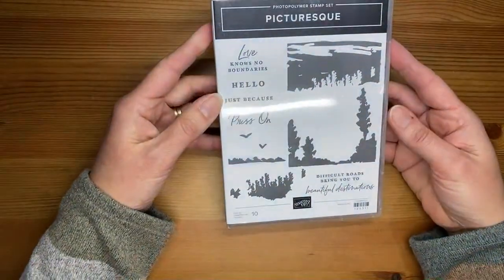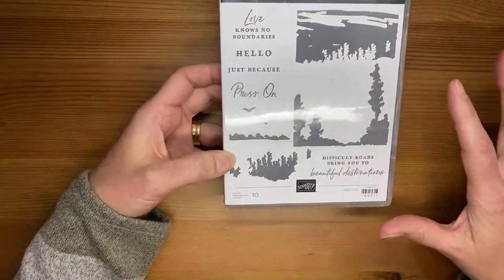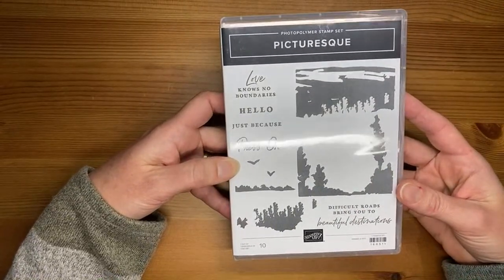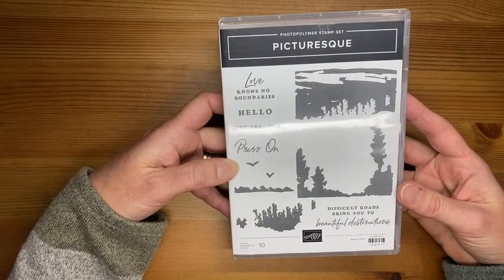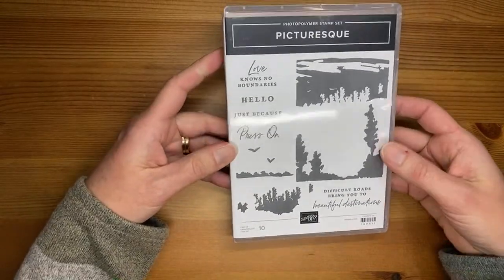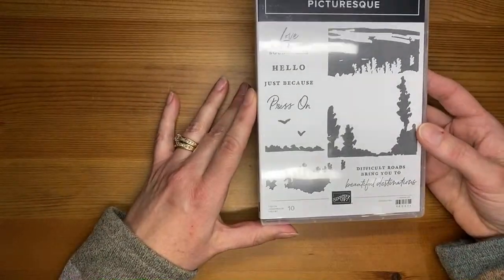This one is called Picturesque. It's one of those that's obviously you stamp like scenes with it. It's photopolymer, so glad for that. Dies cut out the guy. Yes, the dies do cut them out. So yay. I was pretty excited to see that. So I'm glad they brought back St. Patrick's Day as well. All right, so Picturesque is the name of this one.